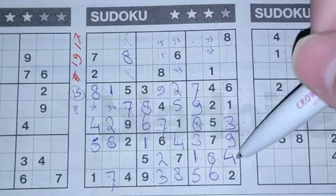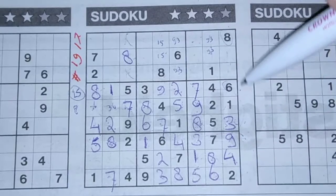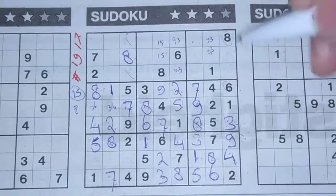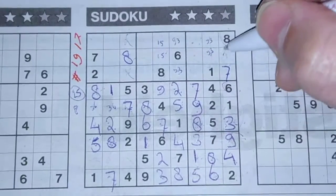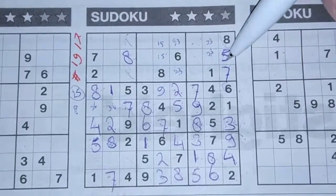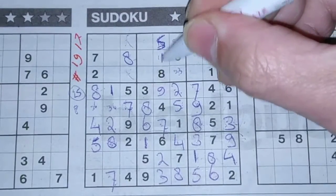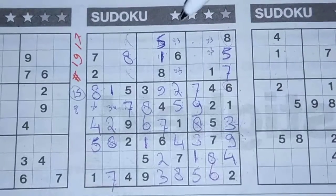1, 2, 3, 4, the 5 are missing, and the 7 are missing. And we have a 7 there, so no 7 there. 7 should be here, and the 5 goes there. Now we have a 5 here, so this can't be a 5 anymore. This should be the 5, and this should be a 1.